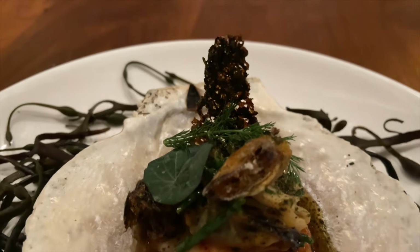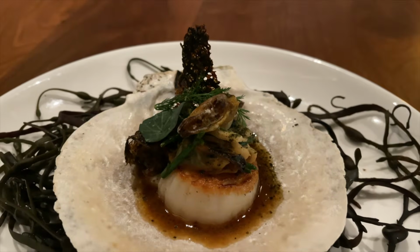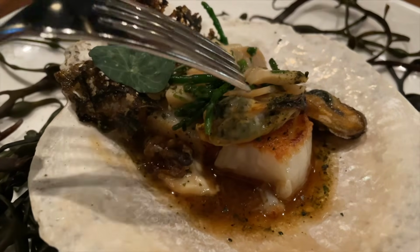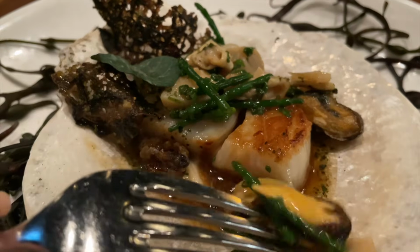Next up is the roasted scallop, which, let me just tell you, came to a close tie with the oysters. Not only did it have roasted scallops, it also had BC geoduck, kohlrabi, and samphire greens. It was really a seafood party, and I honestly wish I could get more of this.